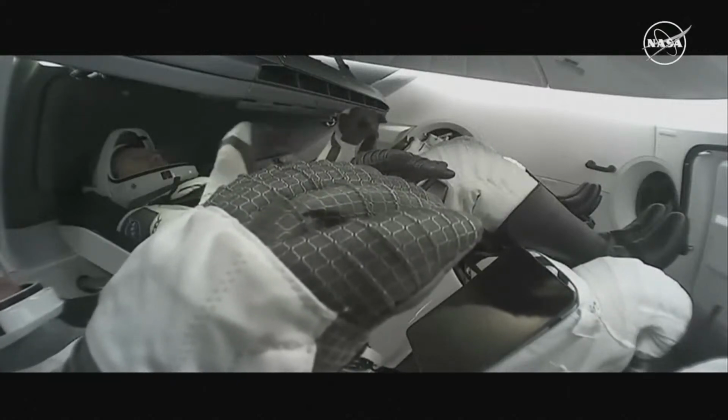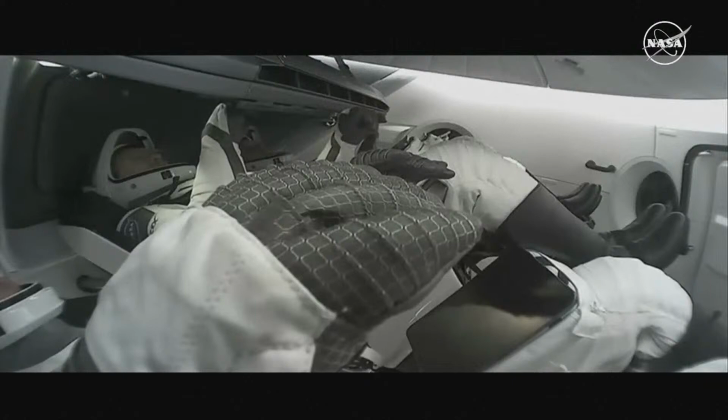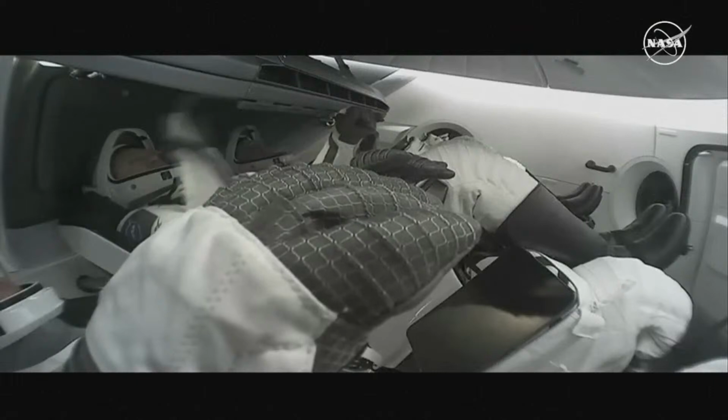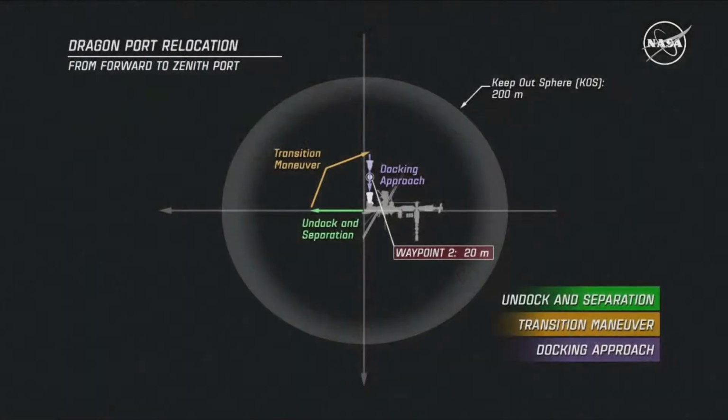So again, once we are in that 60-meter hold above the Node 2 zenith port, the flight controllers in Hawthorne will once again command Dragon to begin its approach, flying until it reaches waypoint 2. Waypoint 2 is just 20 meters away from the space station, and once Dragon reaches that 20 meters, it will hold one final time for teams on the ground and the astronauts aboard Dragon to do a final check before docking. And if everything continues to go per our updated timeline, we are expecting that redocking to occur at 8:38 a.m. Central Time this morning.